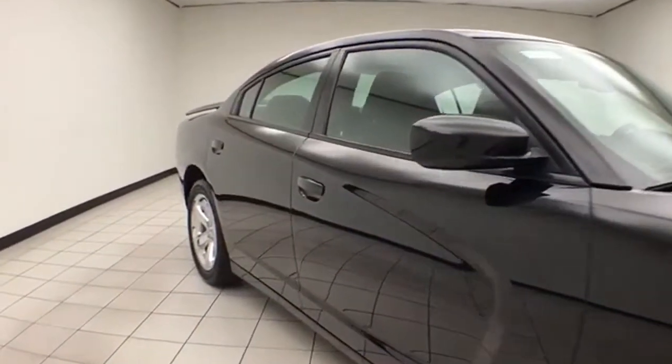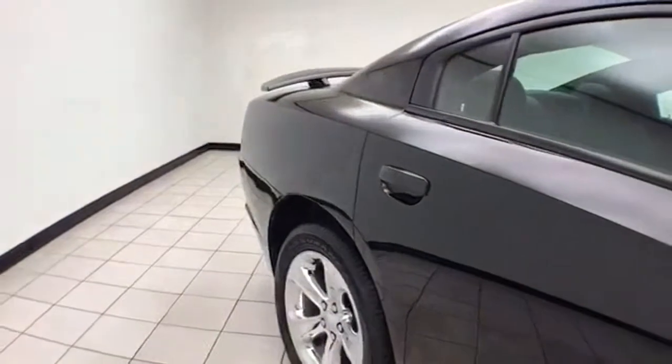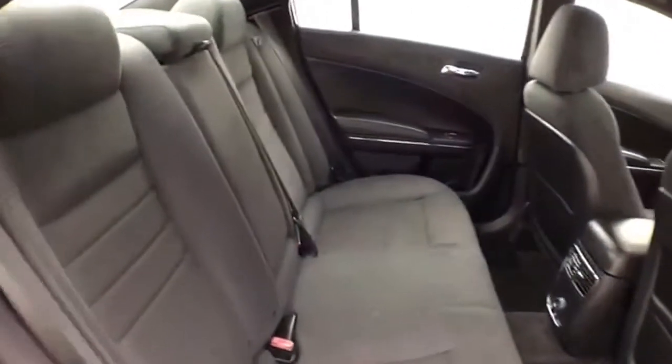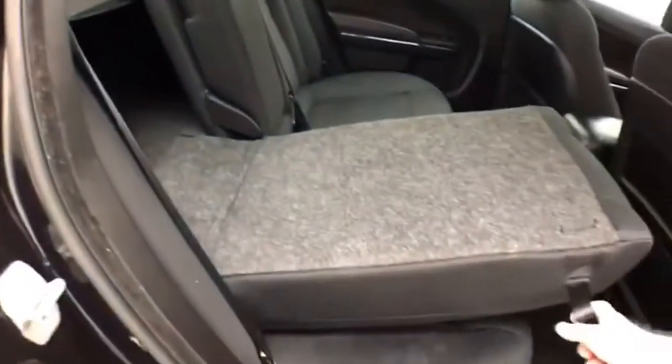Brilliant black in color. The Charger is a very safe vehicle. It's an Insurance Institute for Highway Safety top safety pick. It's in the large car class, seats 5 with a cloth interior. Split seat backs fold down to accommodate longer cargo items.